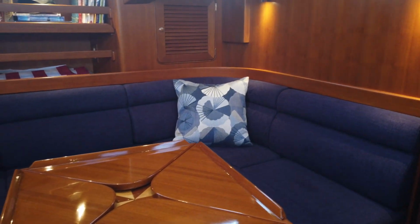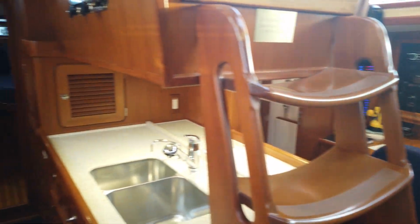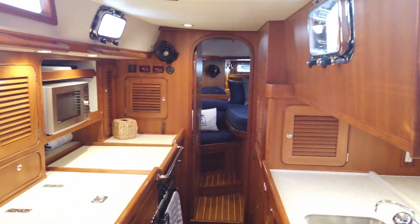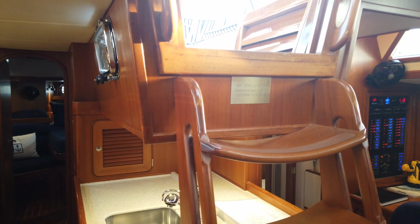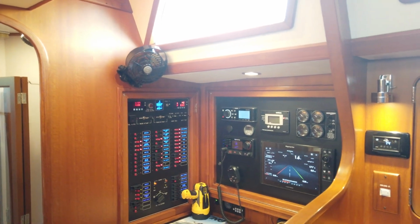We've got our main salon here with settee, port and starboard, nav station, passageway galley, and a sizable aft master stateroom with private head. So we're going to start here in the main salon, take you through each section, show you some of the main highlights and features of Tiny Dancer.